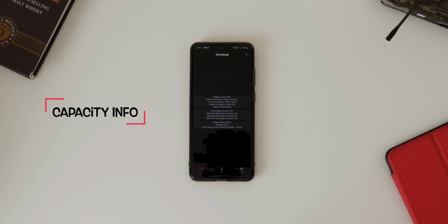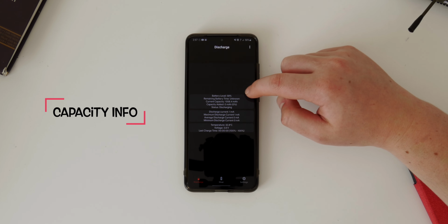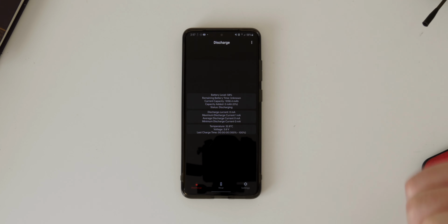And last on the list is called Capacity Info. This one's very simple. It's basically just some information when you launch the app, but it can be super handy. It tells you your battery level, your remaining time of the battery, your current capacity in terms of actual milliamp hours, and then you can see how much has been added since you've charged it. It also shows you how much power is being drawn from the battery right now.